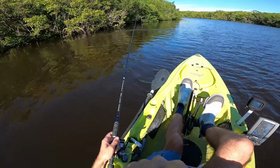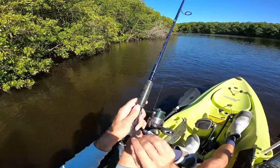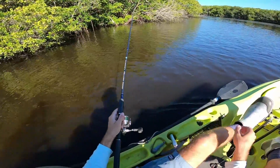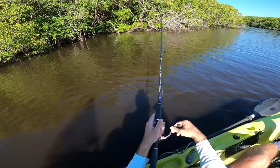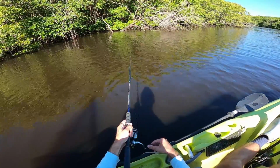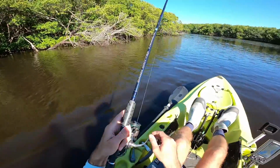Whoa, flying mullet. They're a crazy fish. Oh yeah, it looks like gold right there. How could there not be a snook right next to that tree getting hit by the sun? Oh, there was a fish.